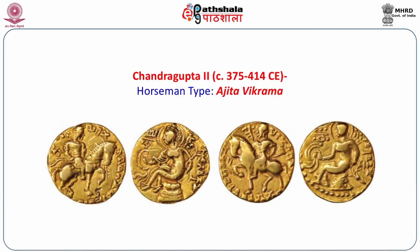On a particular type of coins of Chandragupta II, you can see a horseman, that is Chandragupta on a horse, and on the reverse you can read Ajita Vikrama. So this is the horseman type issued by Chandragupta II.